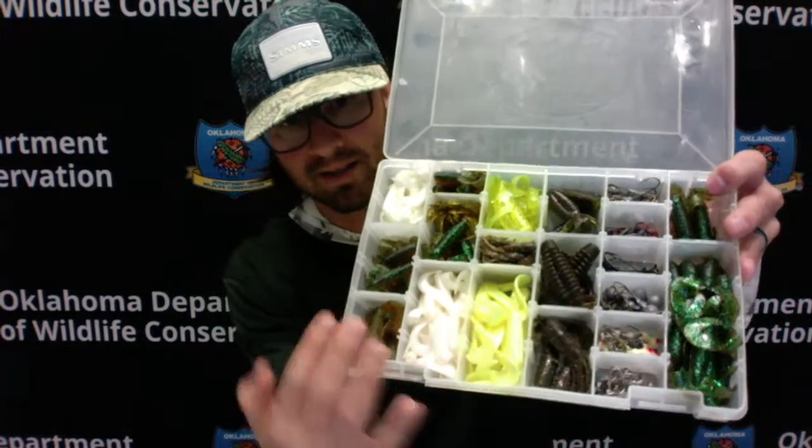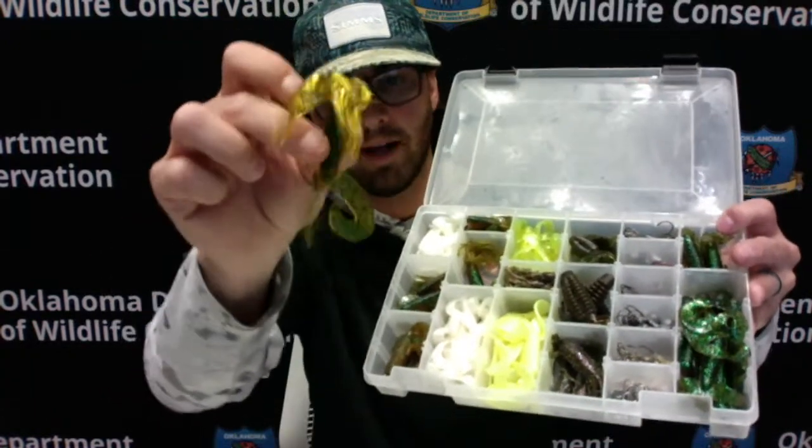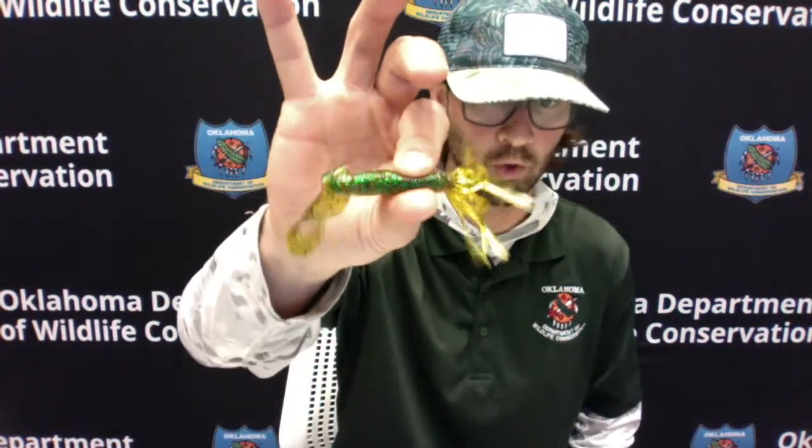We got some mud bugs, twin tail grubs, some chomper twin tail grubs. But again, you can find success with these. These are going to match a lot of different types of forage in any body of water. But again, very good color right here, that kind of root beer, green pepper flake. That'd be my second best option, maybe third best option outside of a green pumpkin and red flake, and then maybe a watermelon and red flake.